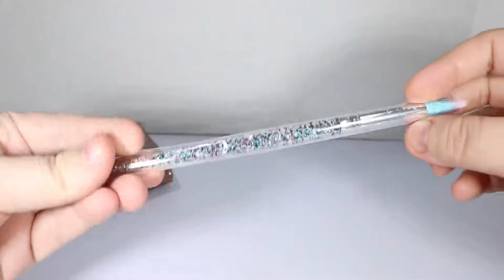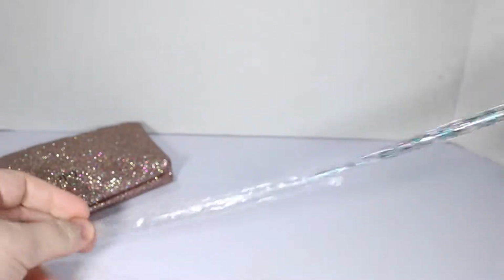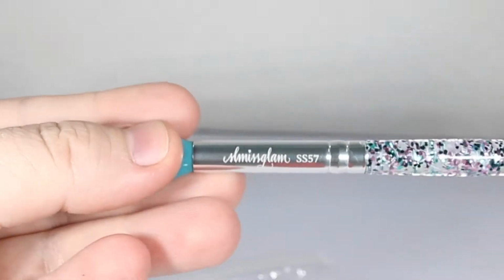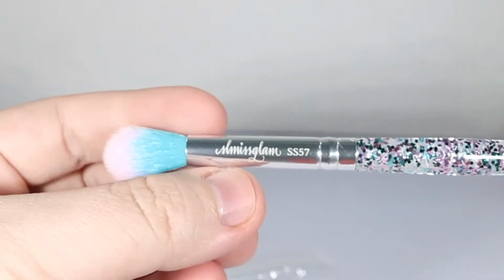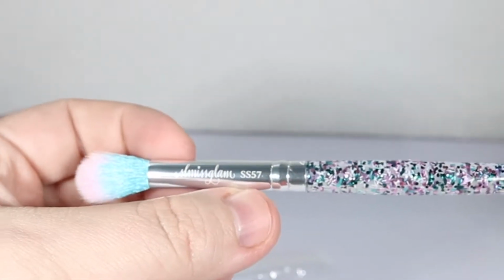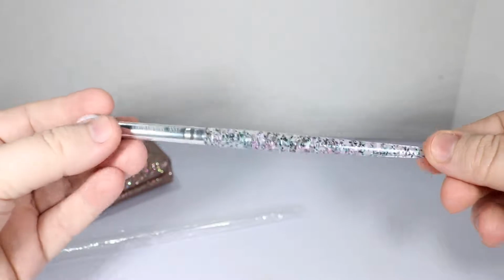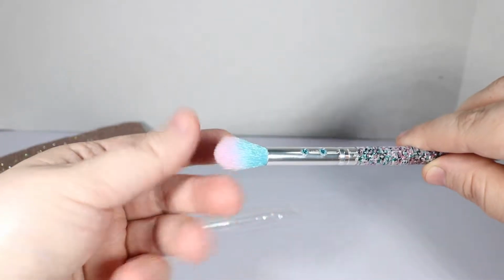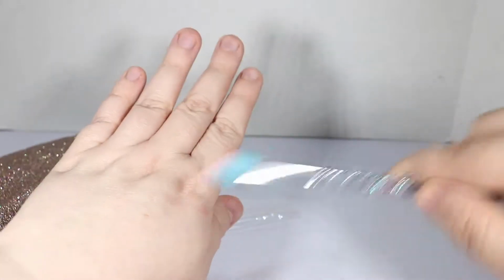Okay, first things first, we have got a little brush in here. Looks like it's by a place I've been holding upside down. And I am probably looking at this wrong, but that looks like it says Ipsy Glam SS57. I do love the handle of this brush. It's all glittery. We've got some gems here, and I love the blue and pink coloring.